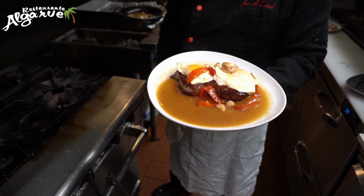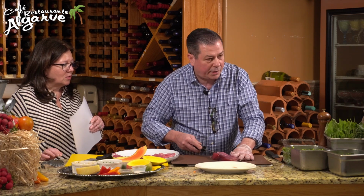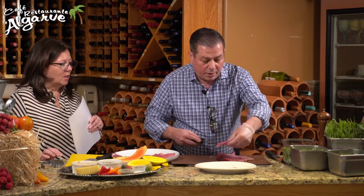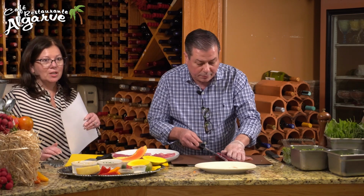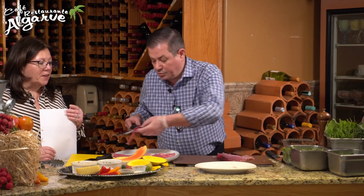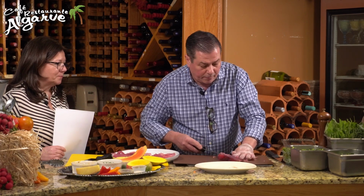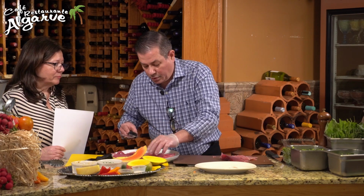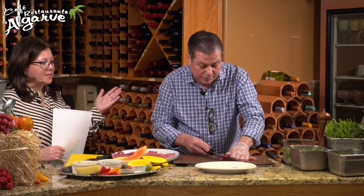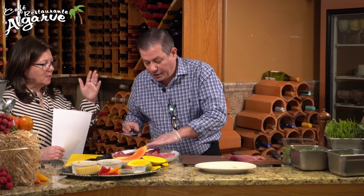What is his favorite thing on the menu? Codfish, octopus, polvo alagareiro. So he likes the codfish, the polvo alagareiro, which is the octopus. A lot of variations of the octopus. Octopus with rice. He has roasted octopus with shrimp. He also has the cataplana with octopus.